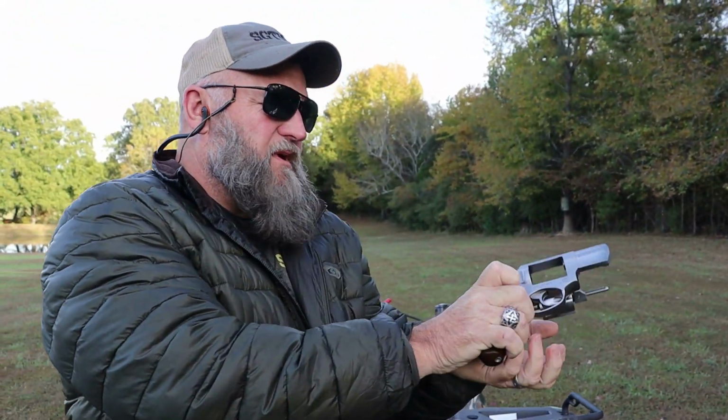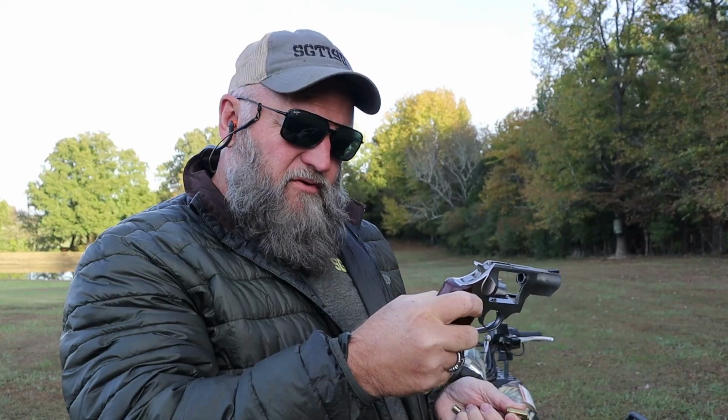Ruger SP 101 357 Magnum. Until we get to shoot again, shoot safe, shoot straight, hooah.